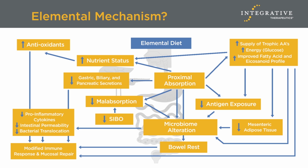For example, it was once thought that nutrient status explained anti-inflammatory effects, but a study showed decreased inflammation occurred before improved nutritional markers were measurable. When decreased polymers were thought to be the key, studies showed that a polymeric diet was as effective as the elemental diet. Reviews of elemental studies have failed to confirm a cohesive chain of causes and effects.